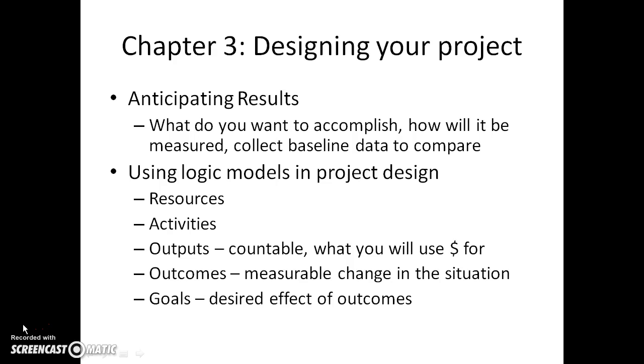A logic model can be very helpful in planning your project design, which we'll talk about in more detail later in the semester. There are lots of examples of logic models, but most include the following 5 components: resources, activities, outputs, outcomes, and goals. The resources include what you will need to carry out the project, such as the building or space, the staff, the operational costs, and the equipment. Then you'll need to explain the specific activities that will be carried out as part of the project. For example, for an after-school program, the activities might include tutoring, mentors, and an art class.